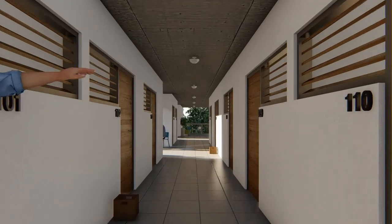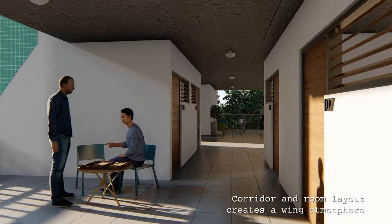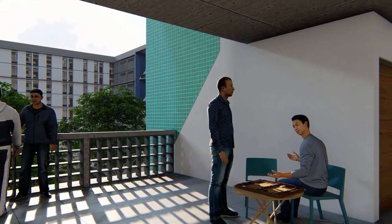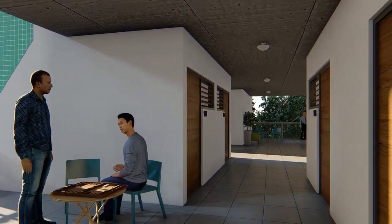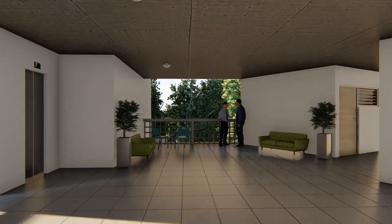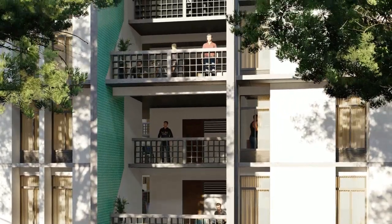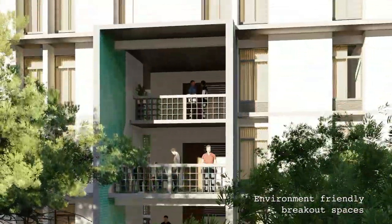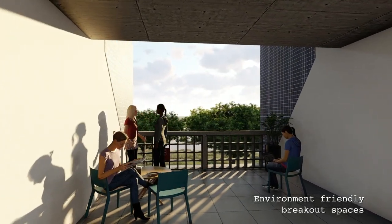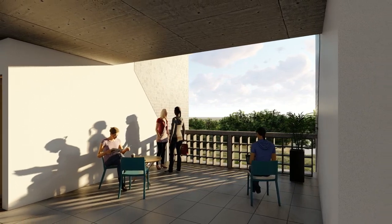Residential floors located above the lounge floor will share a common corridor with rooms on either side. To break monotony, rooms have been designed in groups of 12 to 14 with breakout spaces creating a wing atmosphere. Breakout spaces are intentionally designed to provide maximum natural ventilation. All trees have been left untouched for that close to nature feel. A perfect stage to take in beautiful views this unique location has to offer.